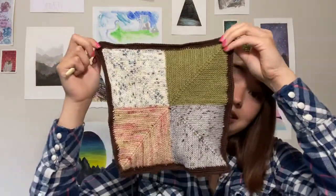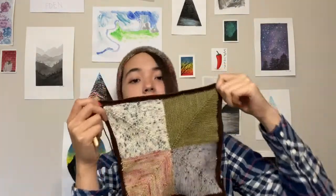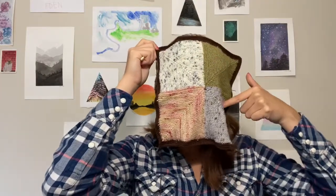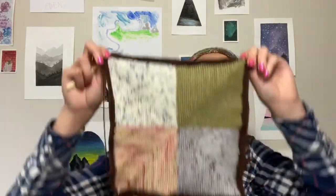But this one is the newest one I'm working on. And these colors are Midnight Cravings. So I need another hand for this. I'm just going to put it on my face. These colors are Midnight Cravings, and this is Strawberry Rhubarb Pie from a woolen homestead who doesn't dye anymore. But it's such a pretty colorway. I miss them dyeing.